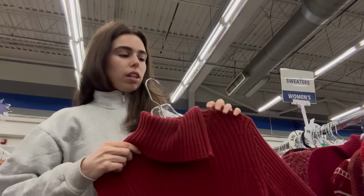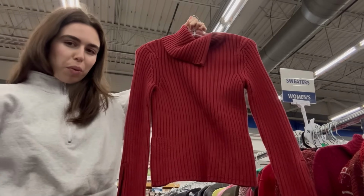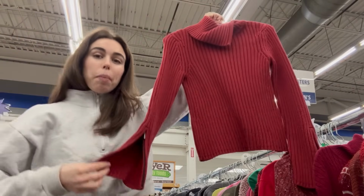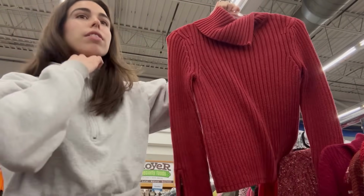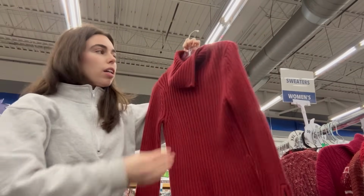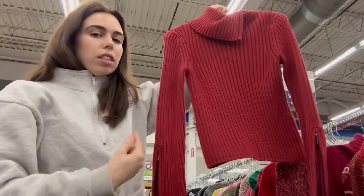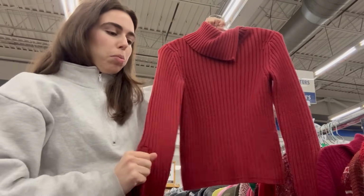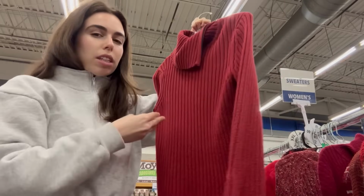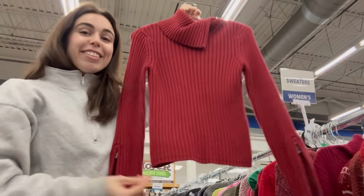Okay, red's my favorite color. And remember I was talking about the interesting neckline, but with ribbing all the way through? And it has these little zippers on the cuffs. This is giving Paloma Wool to me. The interesting knit, but it has the little details. This is a statement for me. I know it's super simple, might be boring for other people, but this is a statement for me. This is exactly what I'm looking for. Wow, I'm so excited. This is so good.